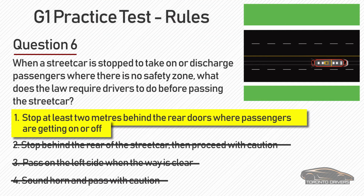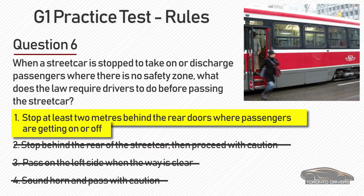Now, let me explain why this option is correct. Did you know that by law, drivers must stop the entire time the doors of a streetcar are open? Yes, there's a reason behind it. Sometimes some passengers are slow in disembarking, that is, getting off the bus. So that's why the drivers keep the doors open so that they can get off the bus.